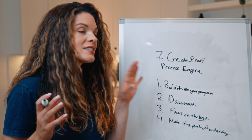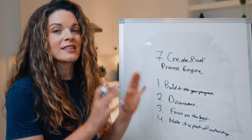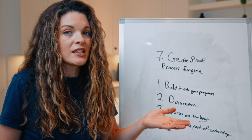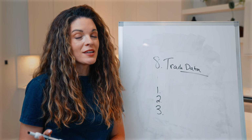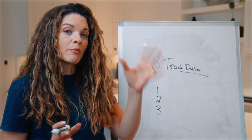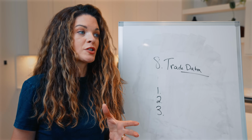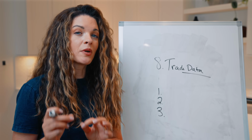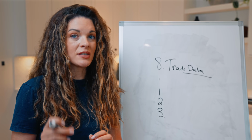So that's crucial. Client success, client success, client success. That is ultimately what is going to create sustainability for your business. And the next piece is tracking data. So truly, I mean this from the bottom of my heart, this step is going to separate the amateur from the professional. The person who has a hobby business from an actual business. And it's the step that most people completely ignore, and it kills businesses.